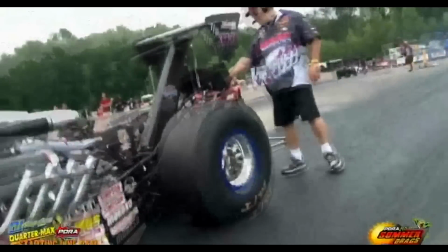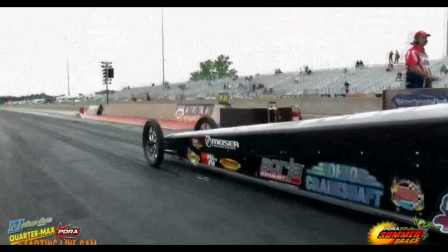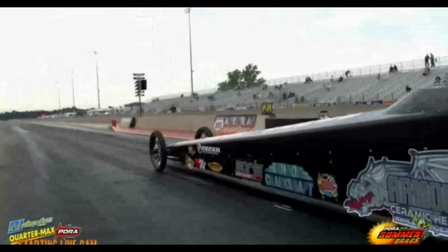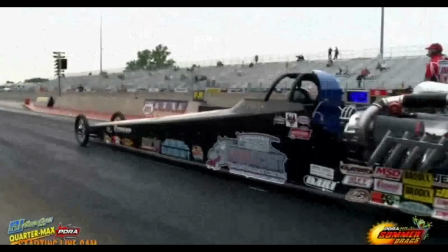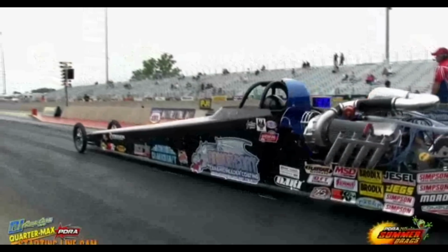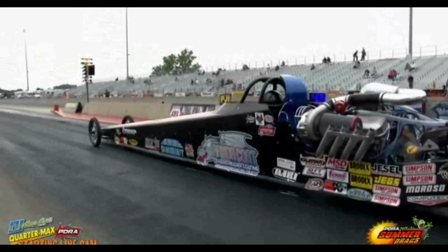Kathy Fisher on the line now. Husband Kevin, the crew chief, trying to get things dialed in for Kathy. She's getting ready to make a full pull here in the left-hand lane. So for George Marks, beautiful blue dragster right there in the right-hand lane. All right, let's see if Kathy Fisher is going to make a run, hope it's right now for Team Armor Coat.